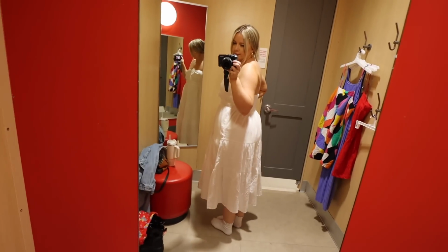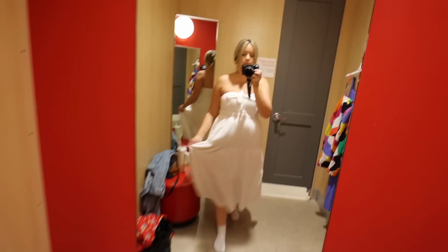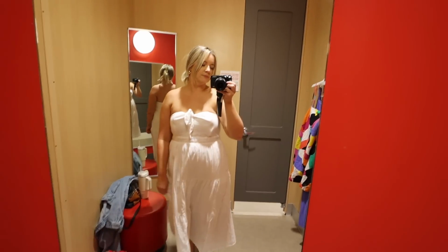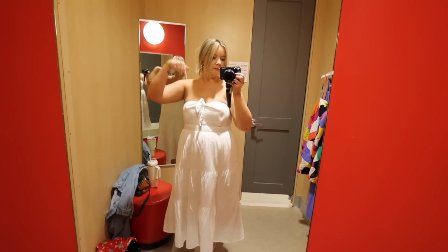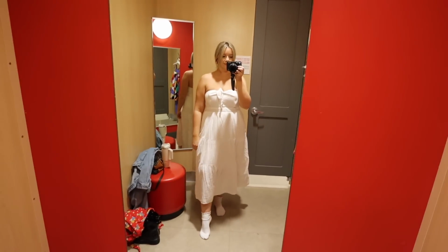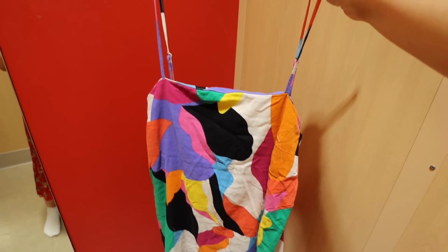It's available in some other colors as well, so there's lots of options. I think there was a red one, maybe a blue and white striped one. It's really, really cute. I don't know what to do with this. I did end up passing, but let me know in the comments below if you think that I should go back and get it and try to make it work. I don't know. Next up, we have a linen dress in the cutest pattern.